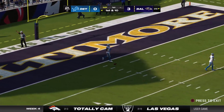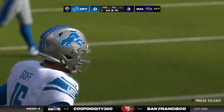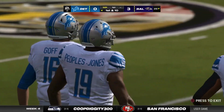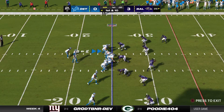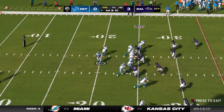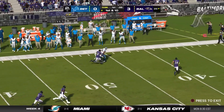Peoples-Jones going to elect not to run this out, and they'll begin at the 25. Back onto the field come the Lions for their 2nd overall drive. The last series for them, a little disappointing, forced to punt. And now they'll try to do better here and come away with some points as they begin this drive. 1st and 10. On 1st and 10, Goff. Complete. This is Mitchell.